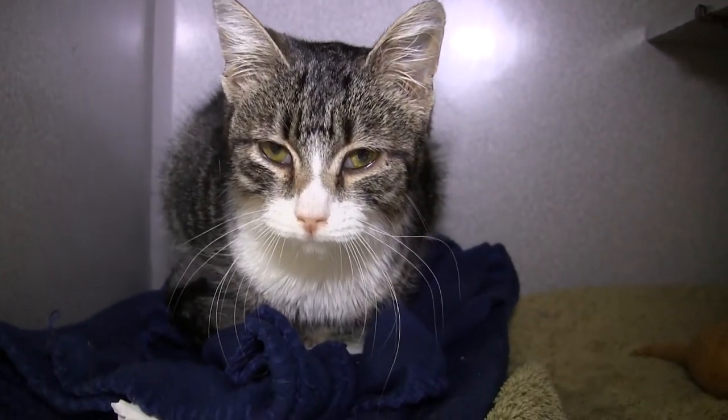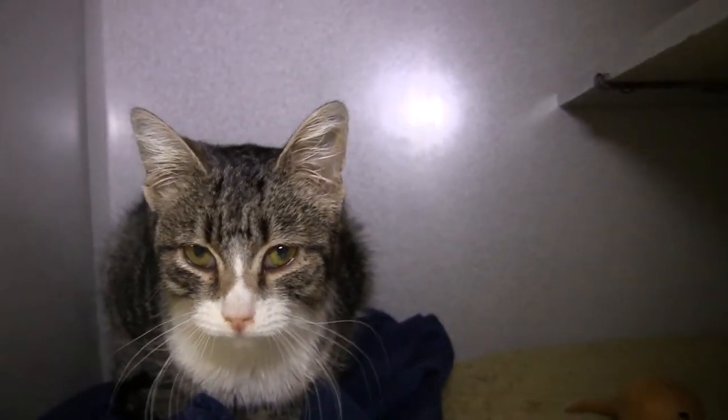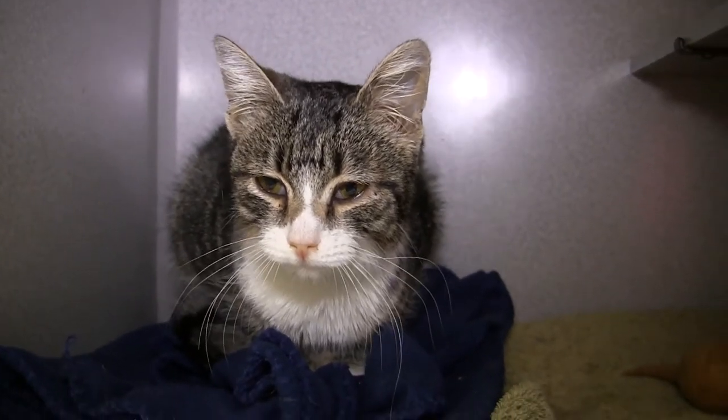Okay, say hi to Charlie. He is a very cute tabby on white. He's just about 7 months old, and his ID number is 221348. Charlie.